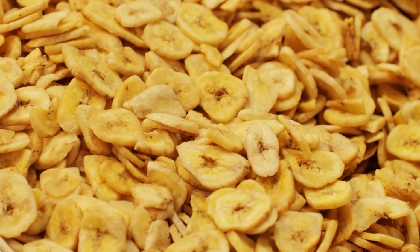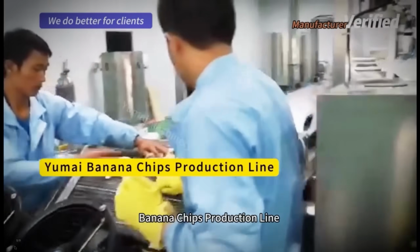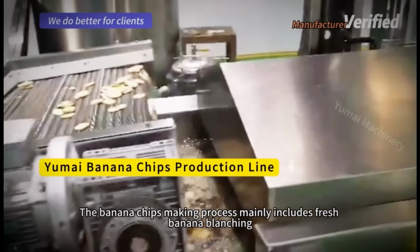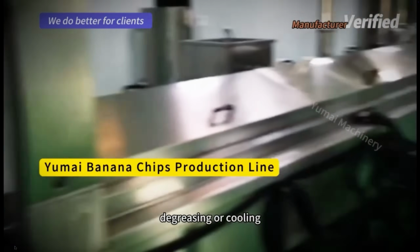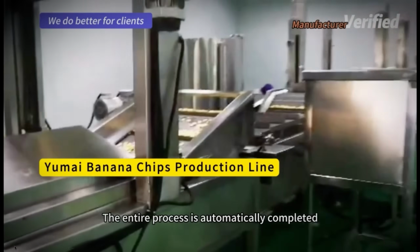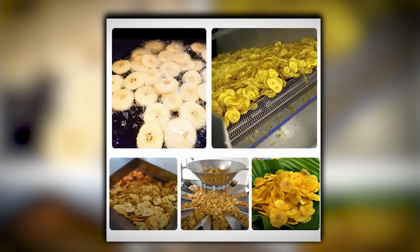In the afternoons, many people look for affordable snacks to satisfy their cravings, and this machine is made for that. It automatically slices green plantains into ready-to-fry or dehydrate pieces, and some models even include automatic fryers to speed up the process. The initial investment ranges from $1,000 to $7,000 depending on the model and its capacity.